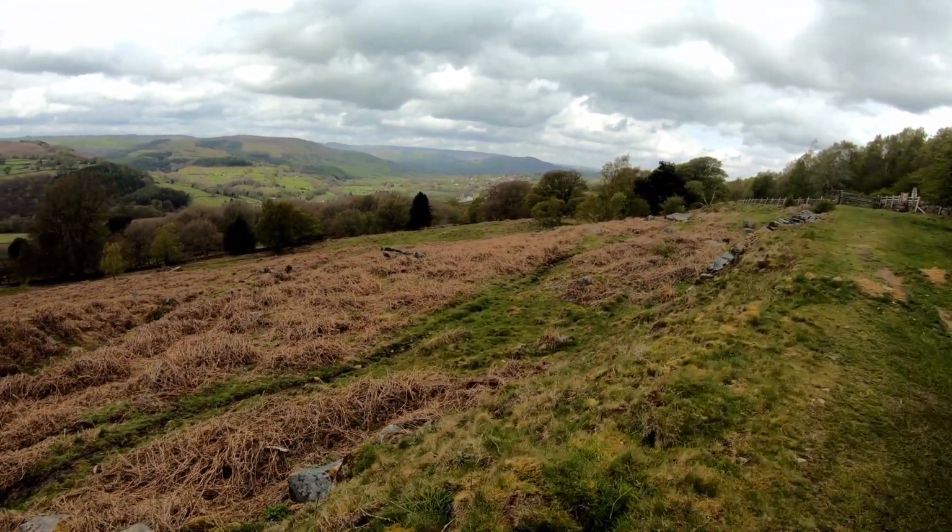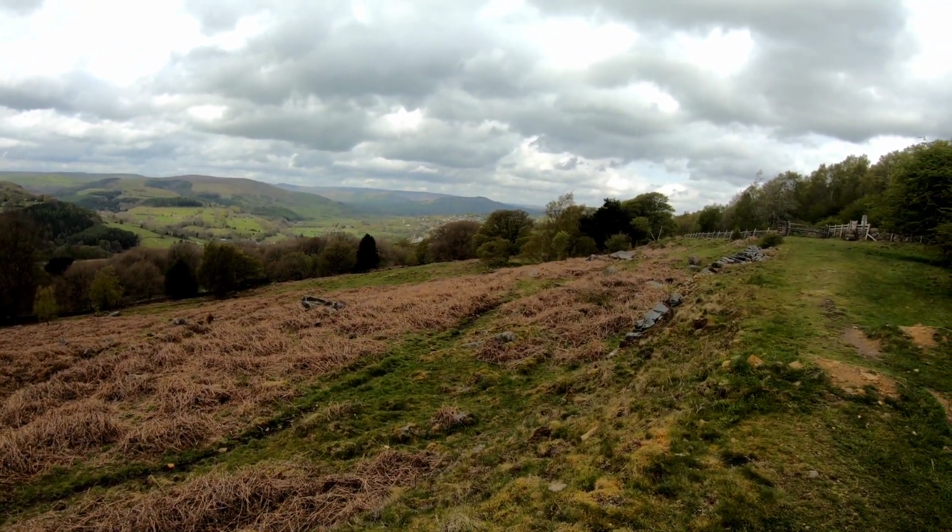So there's the view, Hathersage and the railway line at the bottom, just going straight on.